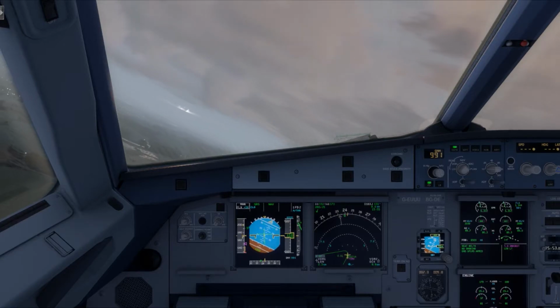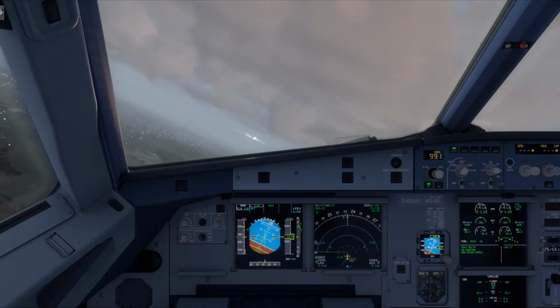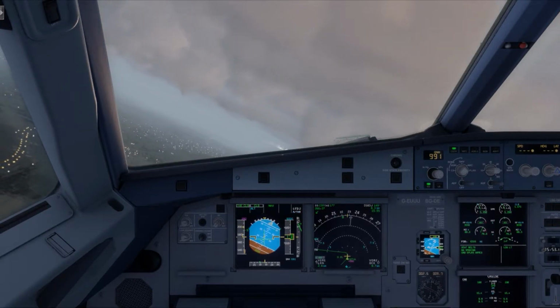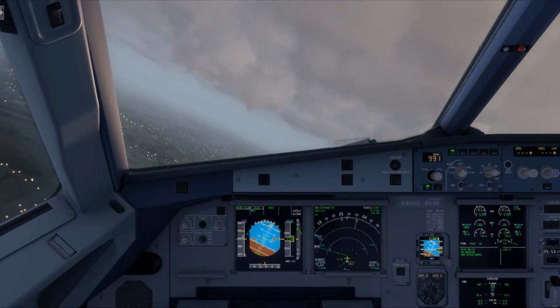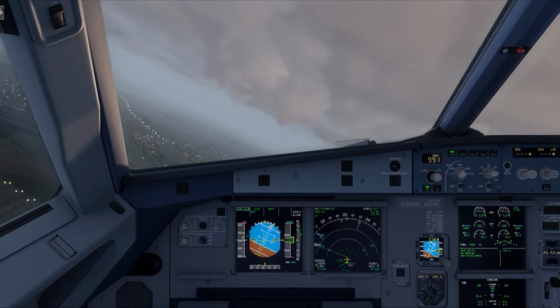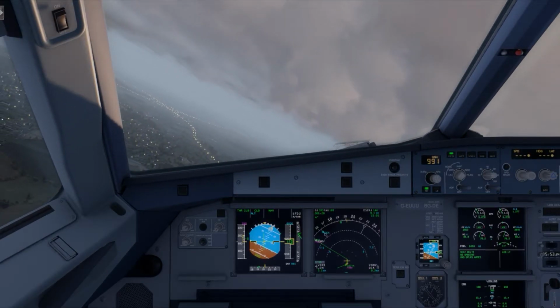United 940, clear to land runway 27 right, surface winds 270 at 21 gusting, QNH 999 Pascal. QNH 999, clear to land 27 right, United 940. Mighty London.